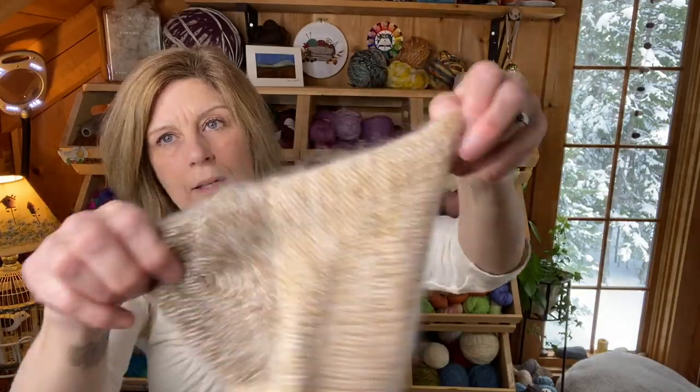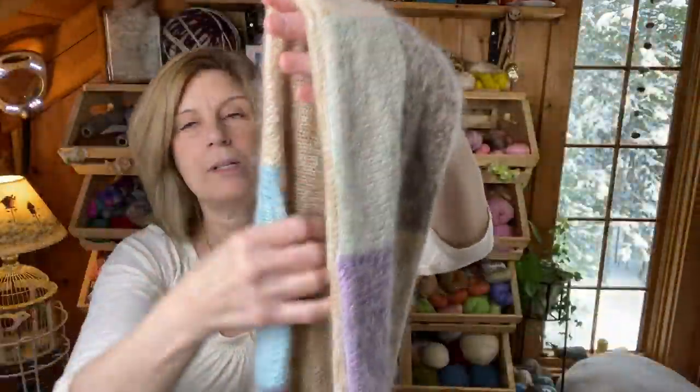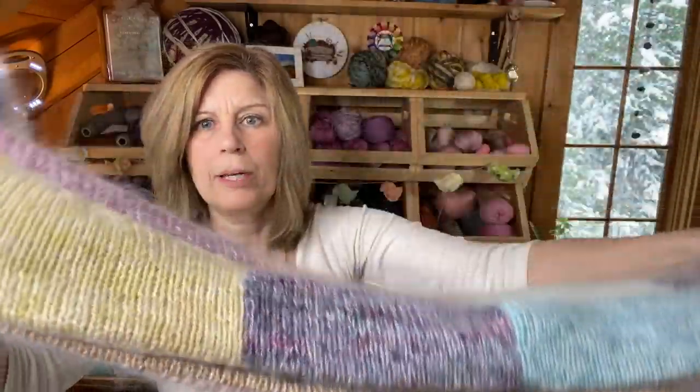So it's two layers. It's a tube that's closed up. So one side has just this naturally dyed tan color, and then the other side are all the rectangles, and I think it turned out really pretty.